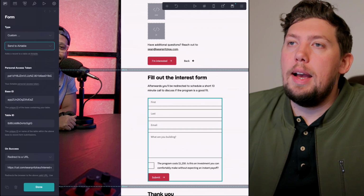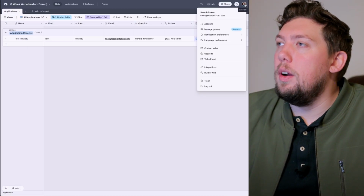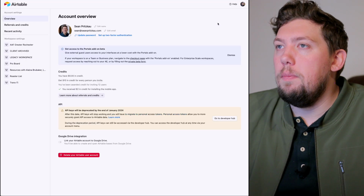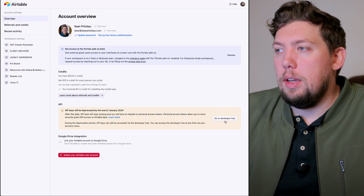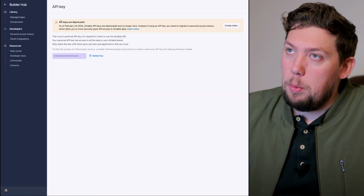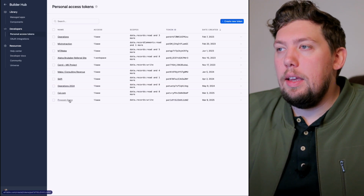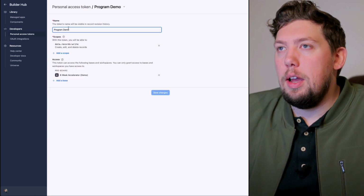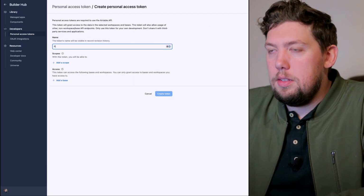So to get our personal access token, we're going to go to Airtable. We're going to click our image, go to our account. And in this yellow section, API, we go to Developer Hub. You don't need to know too much about this, but we're going to create a token. And I created a token right here, program demo. Let's create another one just to walk through the process.